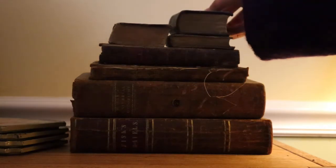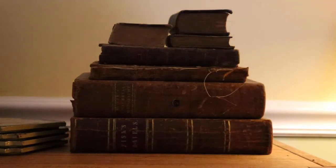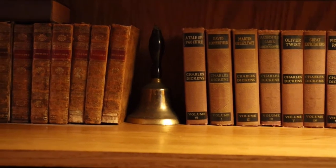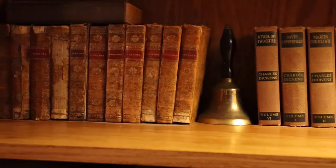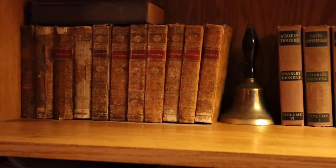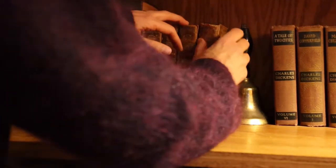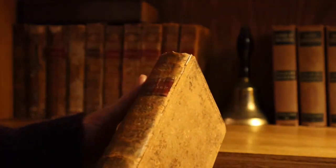So we just leave them stacked here as kind of a pretty display. There are two sets of books here that I want to show you, and the first one is a set of the works of Samuel Johnson, which is actually a pretty old set. You can see just by looking at the bindings here how old this is. They're not in great condition. They're very fragile. These belonged to my husband's family.